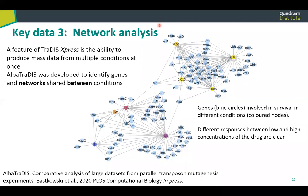And one of the interesting things about this drug is we knew that the drug kills cells at very high concentrations, but only stops their growth at low concentrations. And so if you look at the network of genes that are involved in survival at these different concentrations, you can see that it really pulls apart. So here we have genes in blue, and they're attached to the concentration where they were identified as being important, which are the colored nodes. And so you can see that you really have a network of genes involved in surviving a low concentration of the drug, and a network in the high concentration of the drug. So you can now look for genes that respond differently to different conditions.